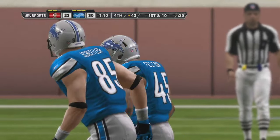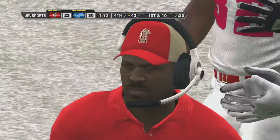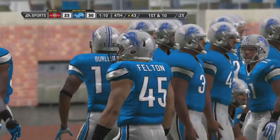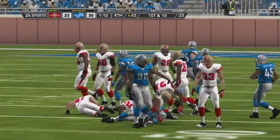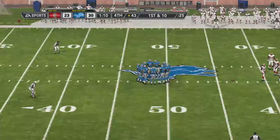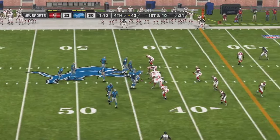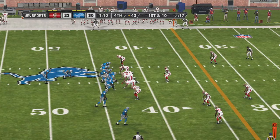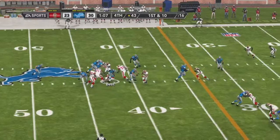I can't really question the call there, but now your defense is almost forced to come up with some kind of a turnover or a big play to have any chance to pull this one out. They'll set up shop at the 43-yard line. And we'll have a first down and 10. Stafford hands off to the left.